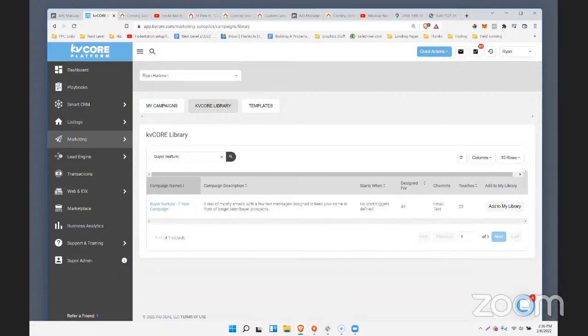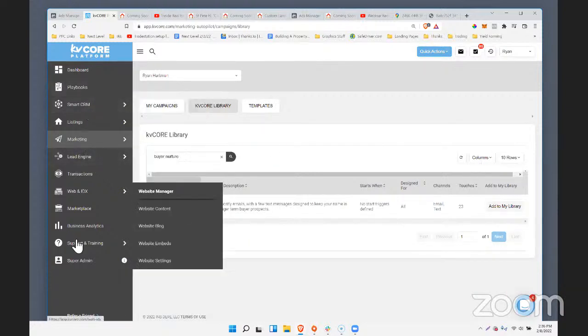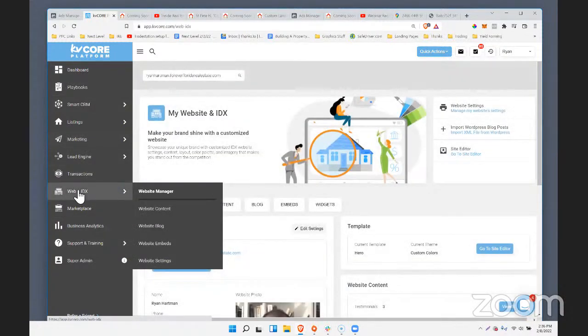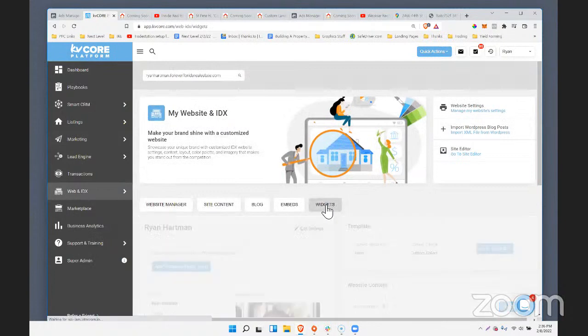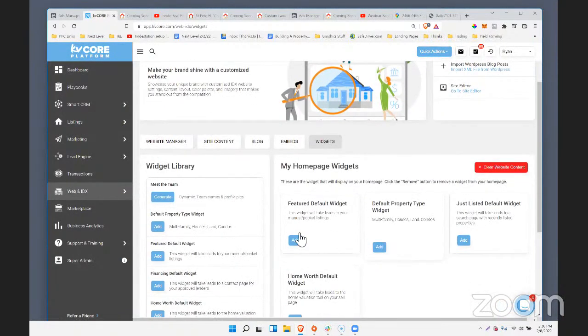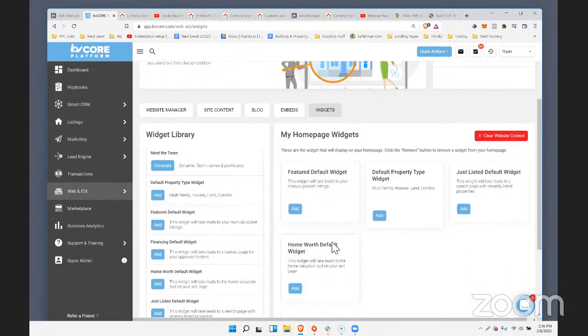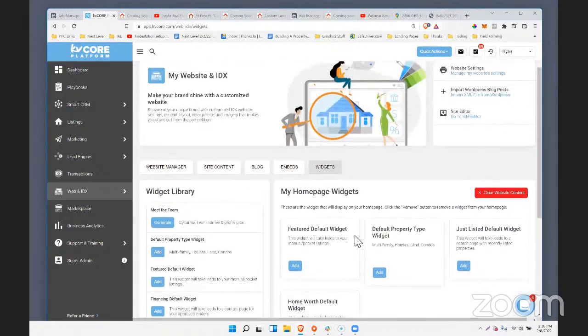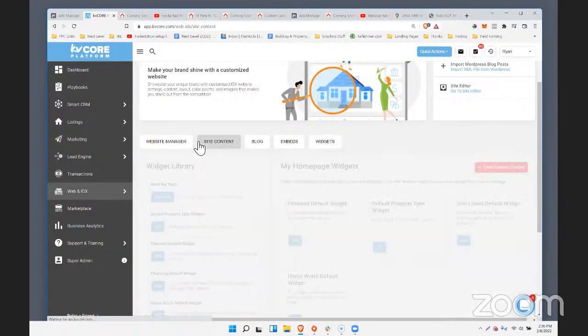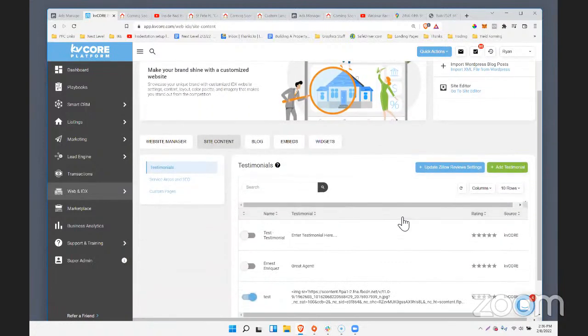So Arna wants to change the images on the front of the website. You want different tiles and searches. That happens under Web and IDX. And then you can see right here, you see these widgets? You can add and remove right there. So that's one thing you can do to get those specific widgets. And then there's the site content. Wait, no, that might not be it.